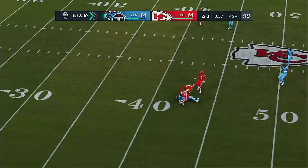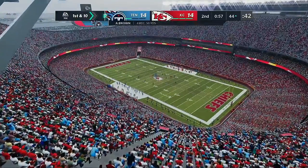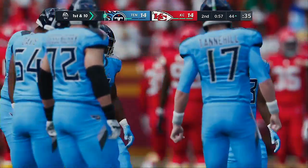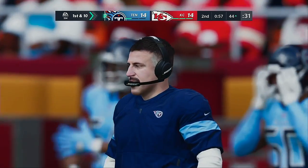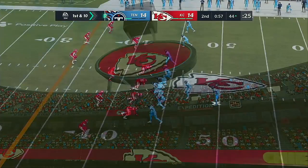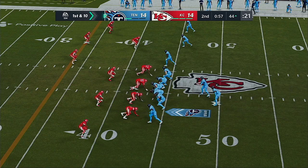First down, Tannehill. Quick slant to Brown. Now Tennessee going to use the second of their timeouts as the stoppage will come with a little under a minute to go in this first half. Back-to-back good plays have them on the move on first down.